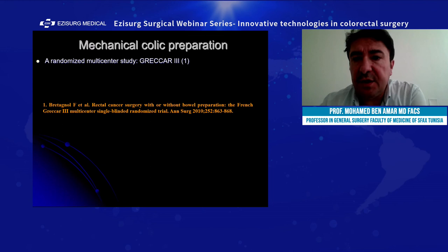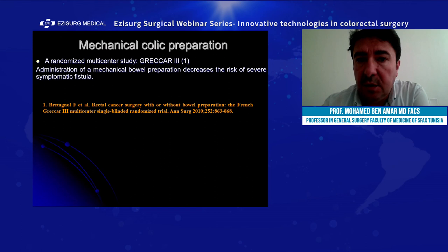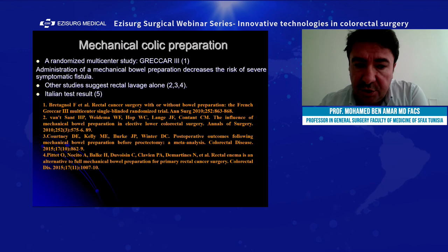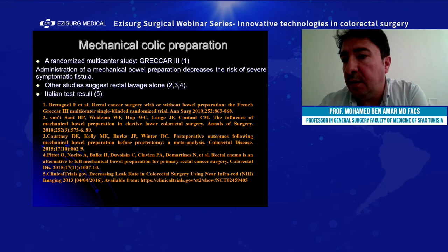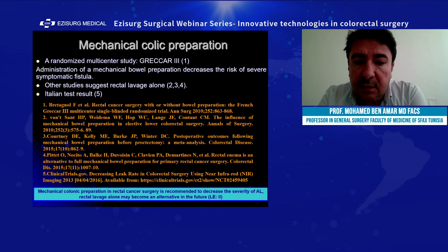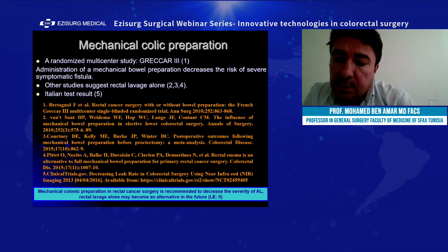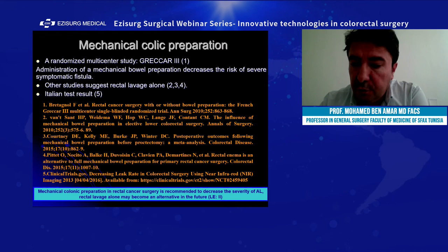Mechanical preparation: we find the GRECCAR 3 randomized multicenter study. The conclusion is that the administration of mechanical bowel preparation decreases the risk of severe symptomatic fistula. Another study suggests rectal lavage alone. Also the Italian trial, which began in 2013 and was published last year, was described by Professor Leon. We conclude from all these studies that mechanical colonic preparation in rectal cancer surgery is recommended to decrease the severity, and not the incidence, of anastomosis leak. But rectal lavage alone may also become an alternative in the future, with level of evidence two.